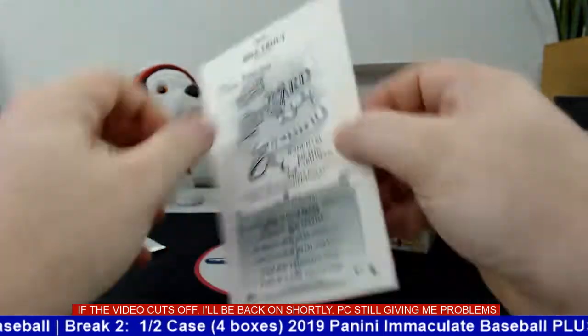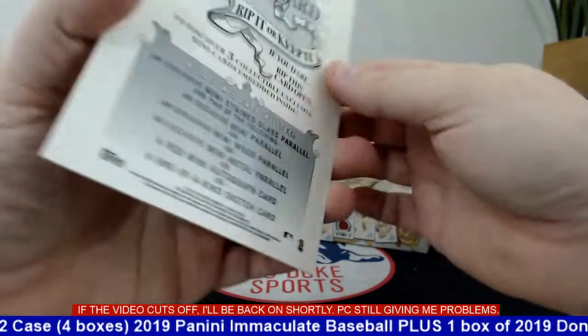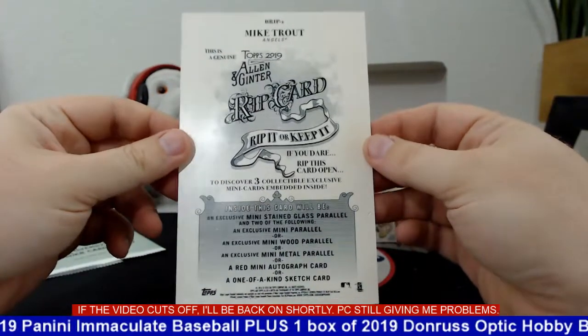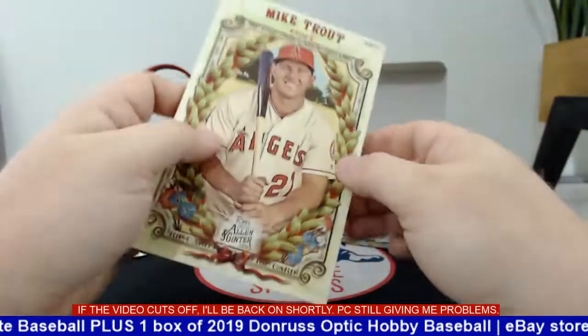Oh, we got ourselves a Mike Trout. And it's a rip it. A rip card right here. Rip it or keep it. Calling out to you, Los Angeles Angels. You want it ripped right now, or should I send it to you? No, I'm going to send it to you. Ooh, boy, what will you do, Angels?